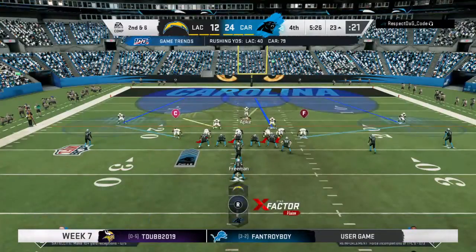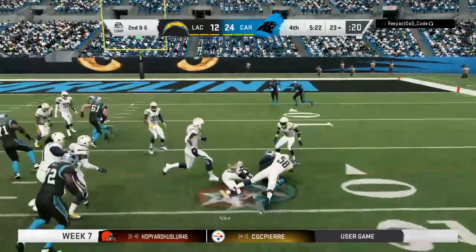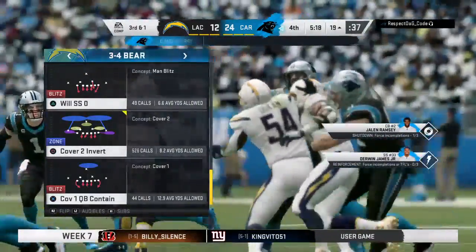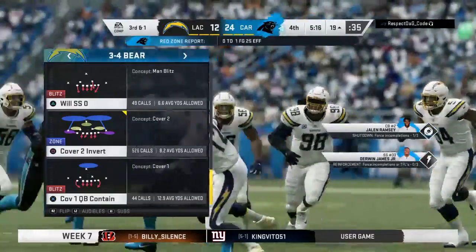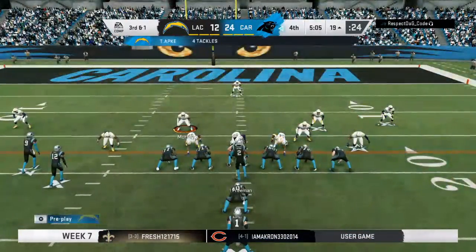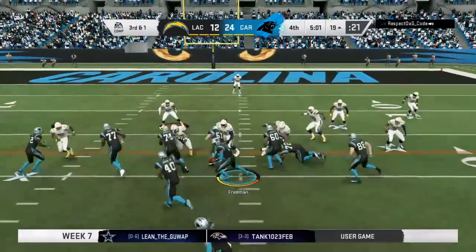Watch the slack. Out of the pistol, McCaffrey. And he'll get about 5 here as he'll take this down inside the 20-yard line. Bottom line, they want to keep this clock rolling, so they'll take that one right there. They just want to keep falling forward, and they want to put the onus on the big fellas up front in order to bring this one home.